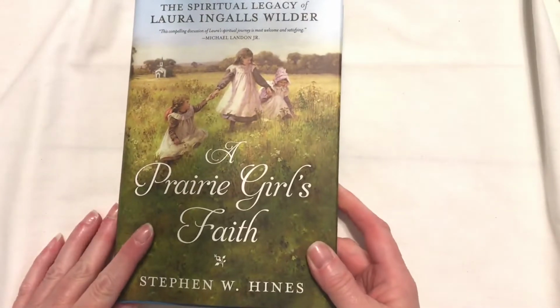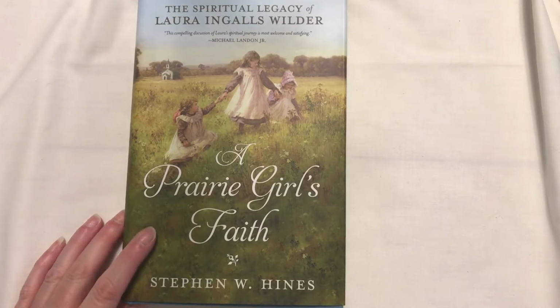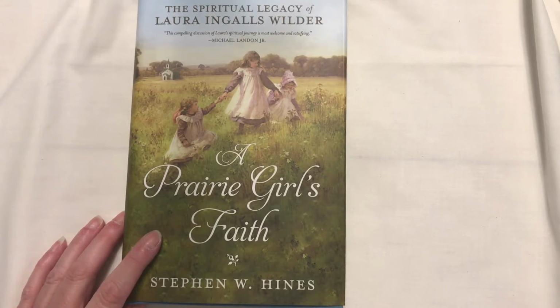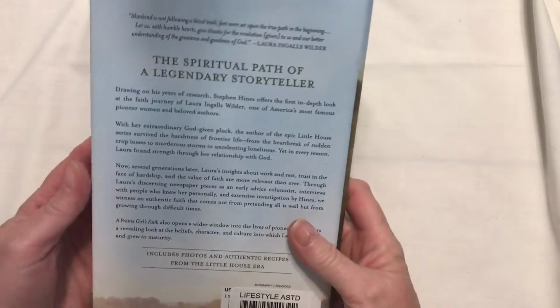I also found The Spiritual Legacy of Laura Ingalls Wilder by Stephen W. Hines. Now, I live about an hour and a half, maybe, from the Laura Ingalls Wilder Museum in Mansfield, Missouri. And this is what it says here in the inside.